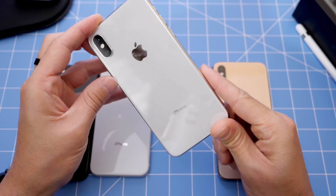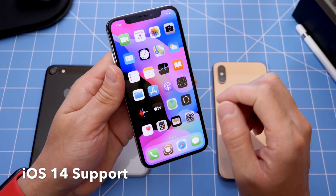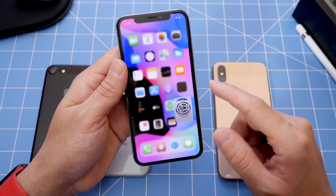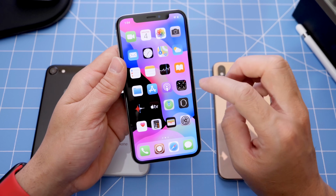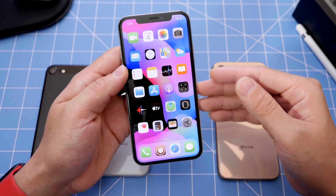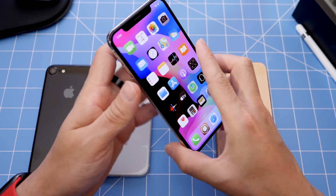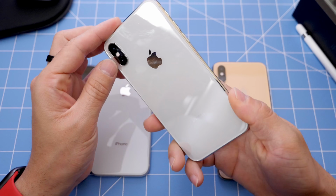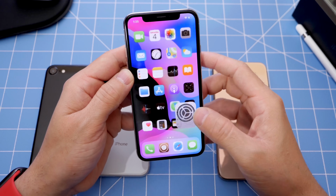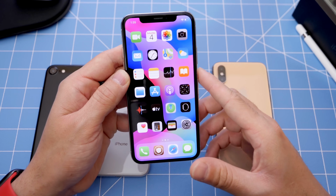Now, this device, of course, also has the software support. This device will definitely make the cut this year for Apple's next major operating system, iOS 14. There's no doubt about it. Apple will be supporting the iPhone 10 this year with iOS 14, and I think that the iPhone 10 will have at least 3 more years of software support. So iOS 15, iOS 16 in the future, the iPhone 10 will still be supported for these new updates. And every time we update our iPhones, of course, they feel like an entirely new experience because Apple really changes the game every time they update the software, and it just feels fresh. It feels like a new device.